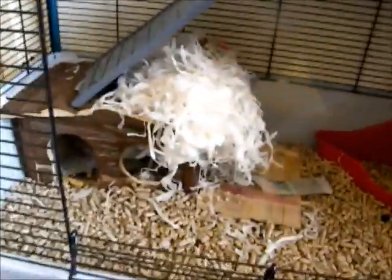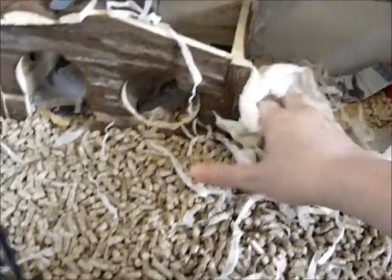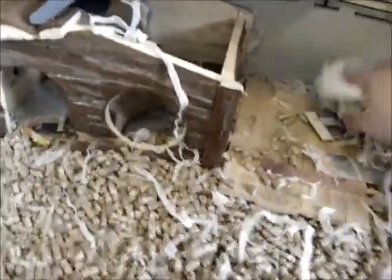Since I'm changing their bedding, I'm just going to get all this out, as much of this as possible, because they love to have loads of bedding, and just put it in my bag. Yeah. As you do. Get out all of these tidbits and whatnot. Sorry if the camera's really bad, I've got a broken thumb. Yeah, put it all in there.